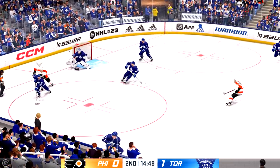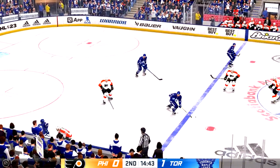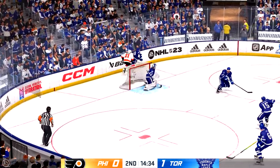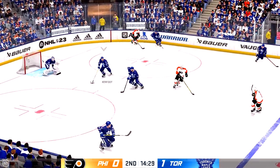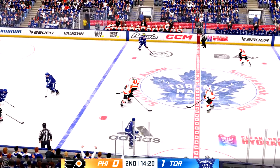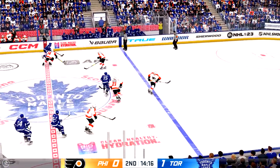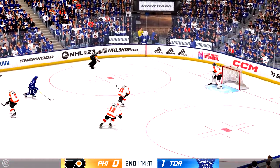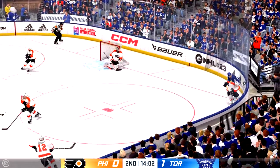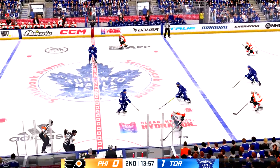Toronto's looking to break out. Trying to get back on the attack now. Explores his options behind the net. And he slides it quickly to Kempf. And now he moves it quickly to Engvall. Toronto's in on the offensive attack now. Philadelphia's got a hold of it against the wall. Directs it on over to Allison.